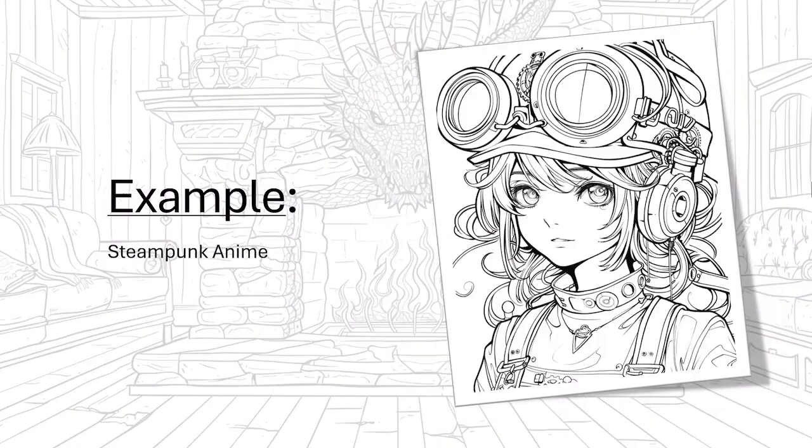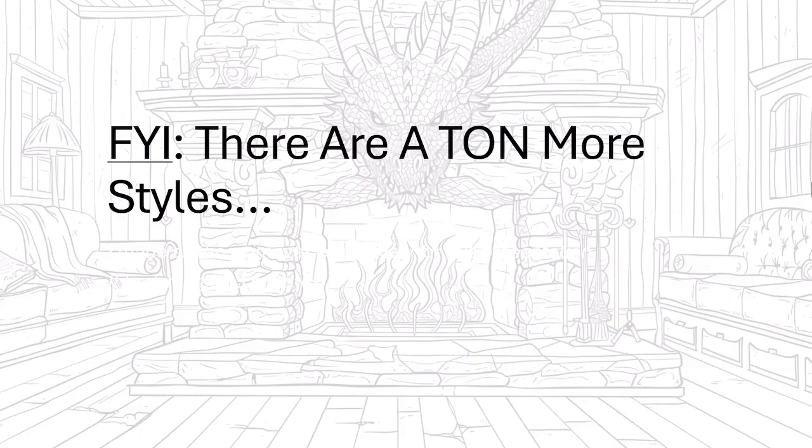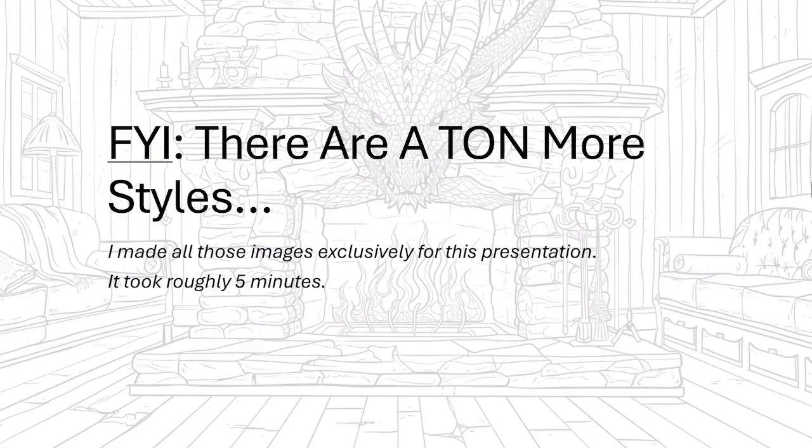There's cute animals for kids. Steampunk anime. I think that's kind of a long-running popular one. And then you got chibi. I think I'm saying that right. I've never heard it said out loud, so I think it's chibi style. That's also another very popular one. And there's a ton more, okay? Now, I made all those images specifically for this presentation, and it took something to the tune of maybe 5 minutes. So it is that simple to do.